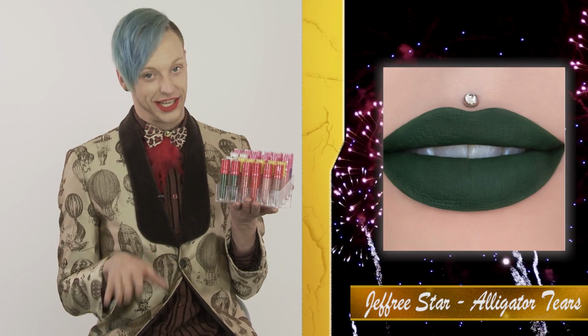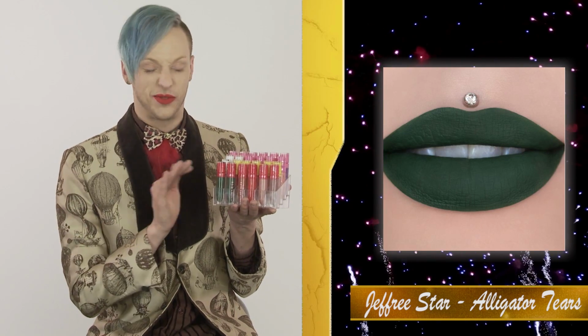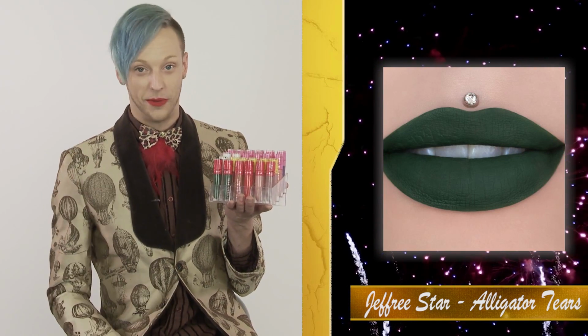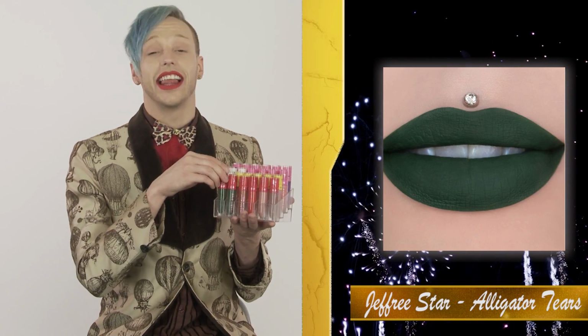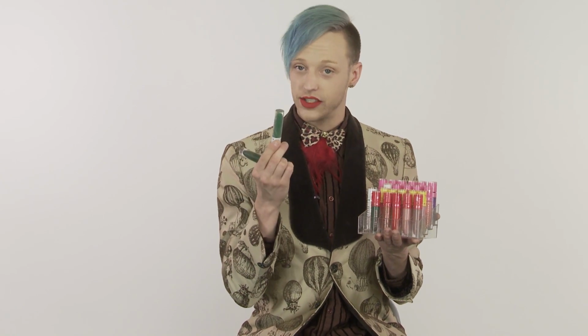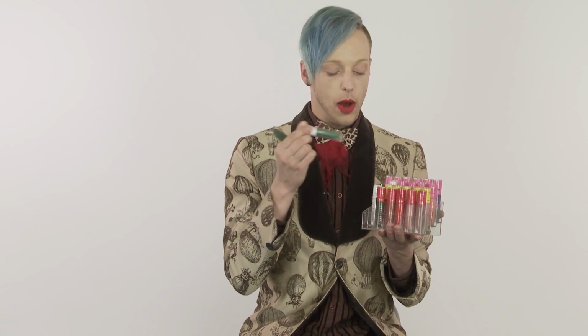Now, of course, this year he released his Christmas collection of liquid lips, and he finally released a new green, Alligator Tears. As you can see, I have quite the collection of Jeffree Star liquid lips, and this is really only just for show. I have a whole bag more back there. But as I said, my favorite color of 2016 was Alligator Tears. Now you might be familiar with Mistletoe, which came out last Christmas, which was a different shade of green. But honestly, this new shade is turning the party. You can also see it on Jeffree's channel with him and Adore Delano.